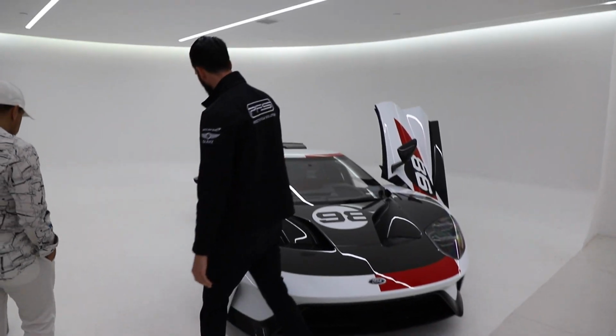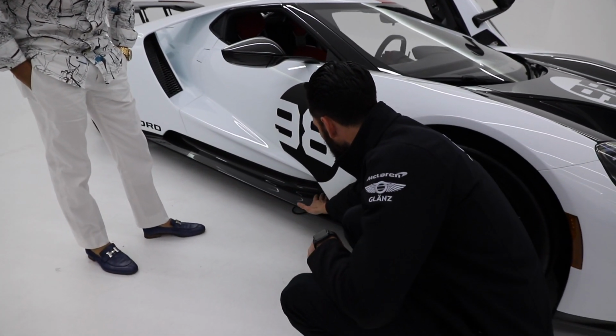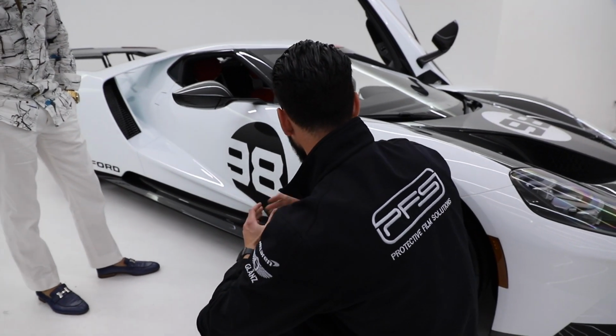Coming around the car, obviously you have your rockers. The tunnel area, you're going to get a lot of rocks that kick through there. So this is another high impact area. Some people do double on the Ford GT. That basically will protect all the rocks from getting shot through there.